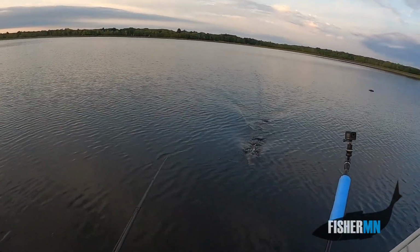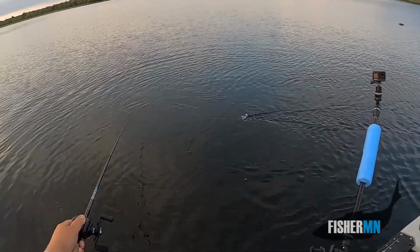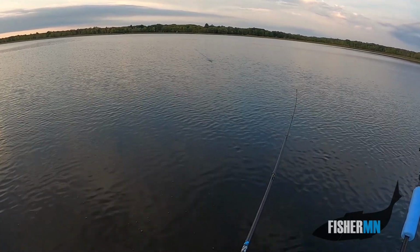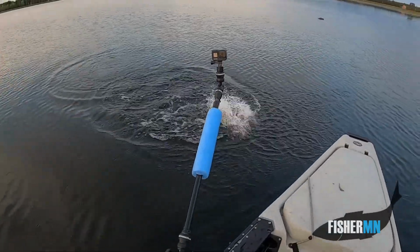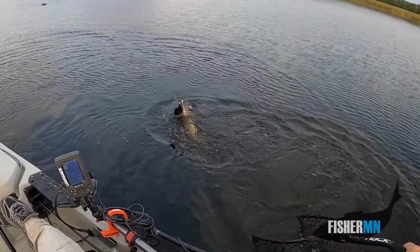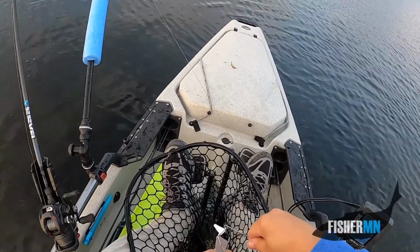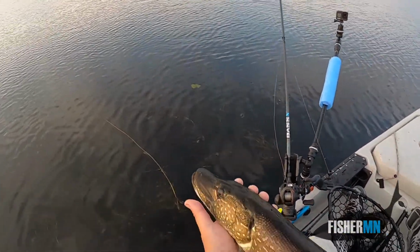All right, we got our little calm window here. Ooh. Something followed it in. All right, finding some nice northerns here too. This guy might make 30 inches. 28 and a half. Not bad.